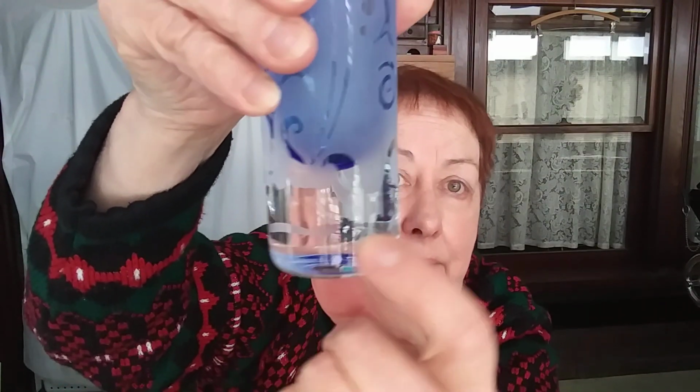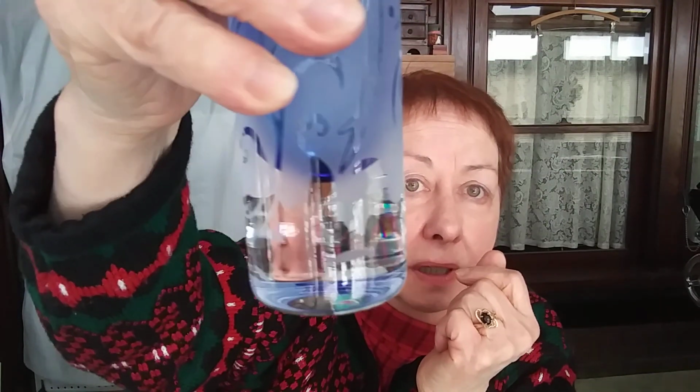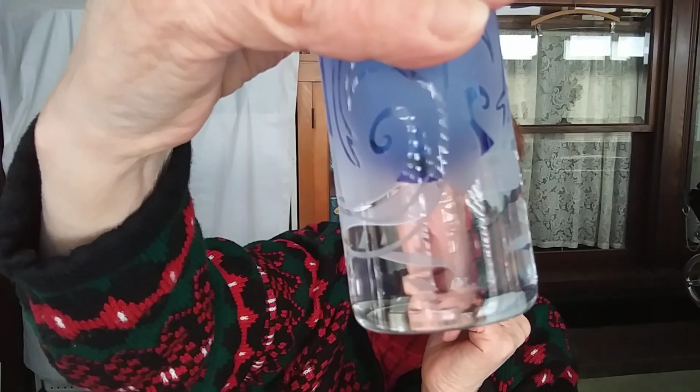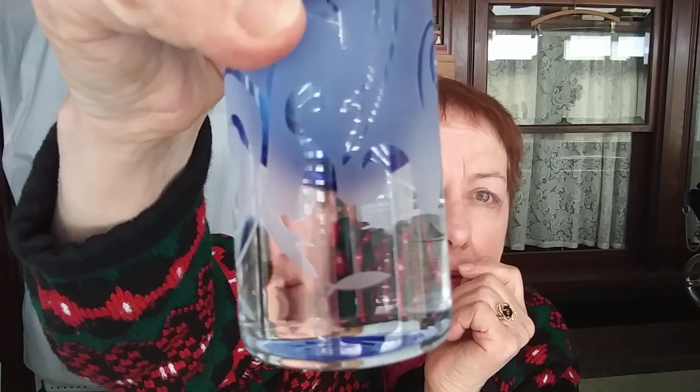Oh, heaven help me, I tell you. And then down at the bottom, you'll see little tiny white fish in the clear glass area. You can see, yep, there's one. You can kind of see them. So anyways, I thought it was cute. So that goes with all my blue glass in the windows. I love blue glass, cobalt blue glass in the windows.